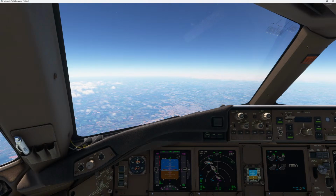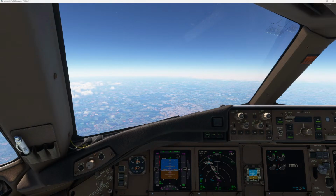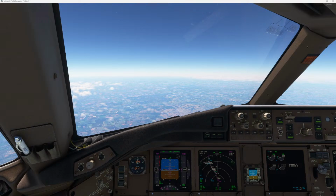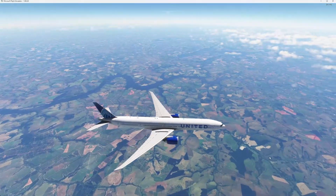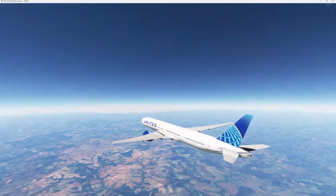Oh, man. There's no speed restrictions on this arrival, is there? Because I just want to cruise in as quick as I can. A little bit of clouds up ahead, nothing too serious though.